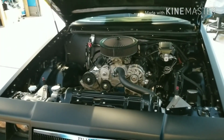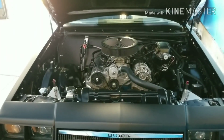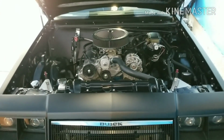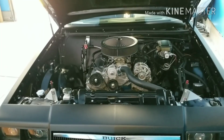Some of y'all will be running them 12-inch rims, and I don't know how you tuck them. I don't know if you're mini tubbing them or whatever. Most of y'all be running like 24 by 12s, and I don't know how you fit them in there without beating the hell out of your wheel well or even mini tubbing the damn thing. So anyway, that's to come in the future.